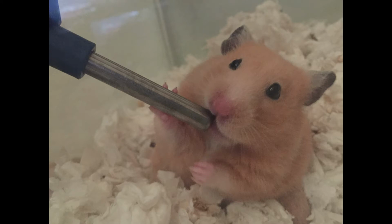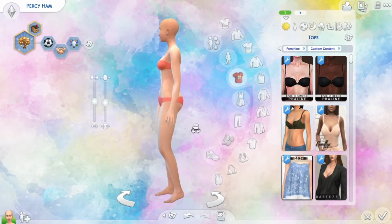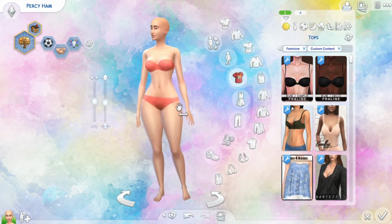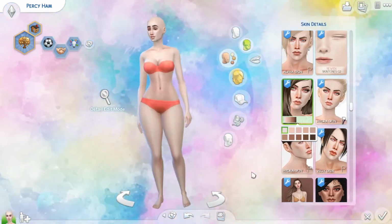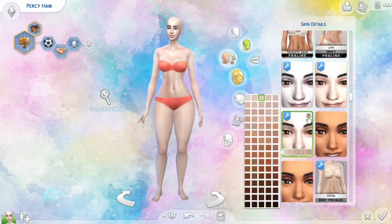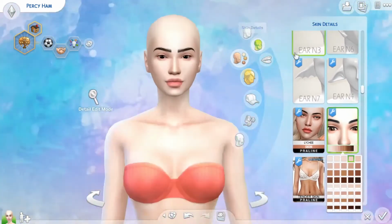She's also known as Percy. Unfortunately, she passed away a couple of months ago, right before we got Clementine. So she was the best hamster in the entire world. I made her very, very thick because she was huge. She was like a mutant. Like, she was nearly the size of a guinea pig versus a normal hamster. She was also a Syrian hamster.